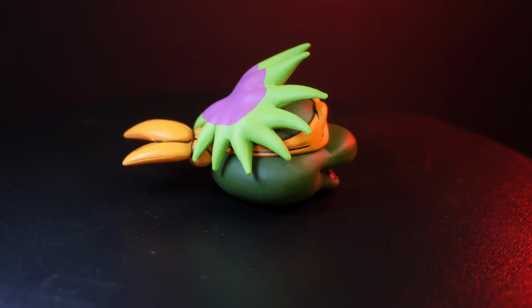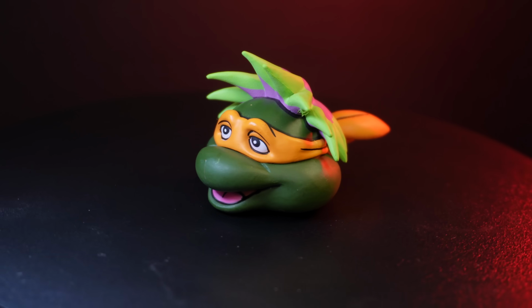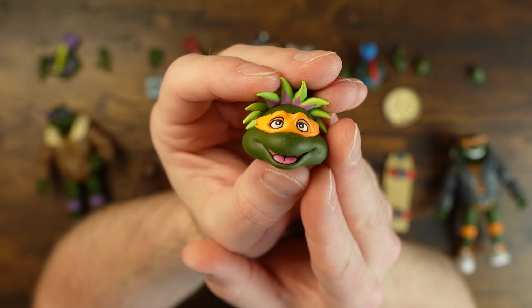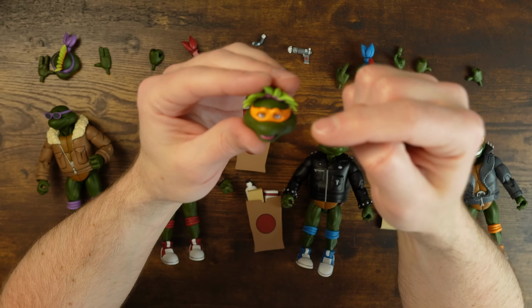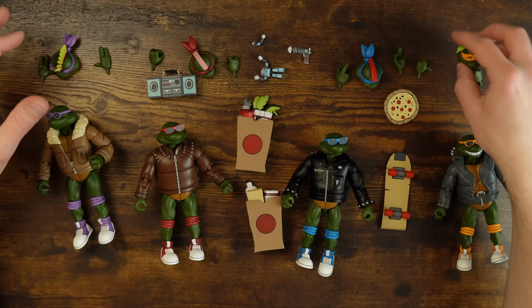And finally, Michelangelo with the weirdest haircut of all time. It looks like he has a plant on top of his head. And the look on his face is like, well, let's just say he's had the best pizza of his life. But that mouth is new, the eyes are totally new. This is fantastic. Now, obviously, the downside is these expressions are unique to these characters, but are they?